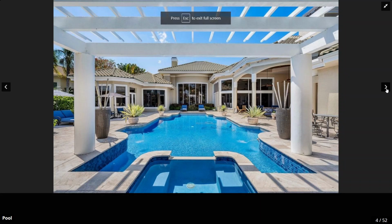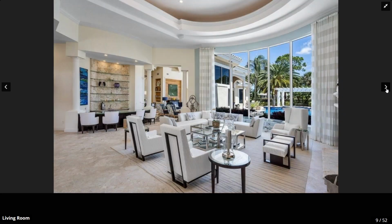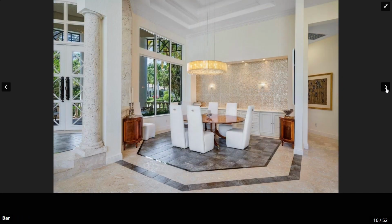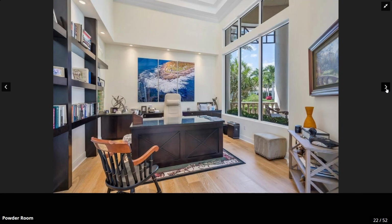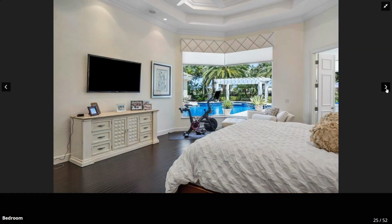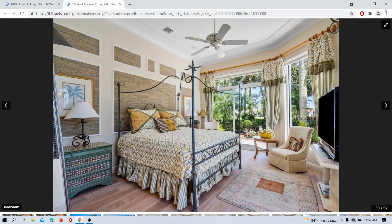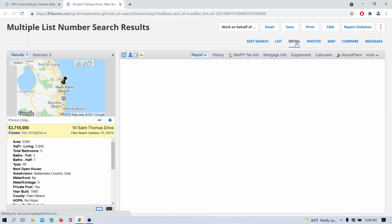Oh, beautiful. I could totally live here. What about you? Wow, right? That's actually a good deal for $3.7 million. The house is gorgeous, 5,800 square feet. Are you curious what the taxes are? Because I am.